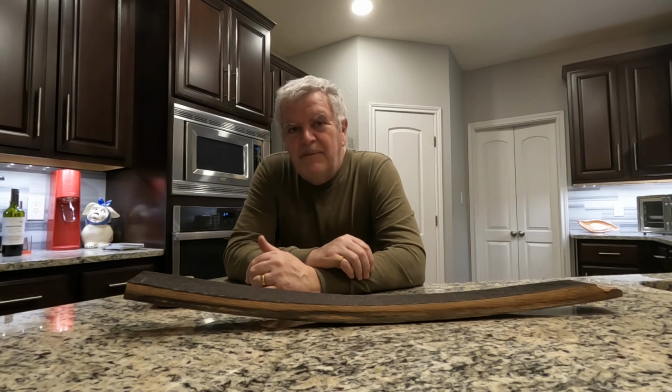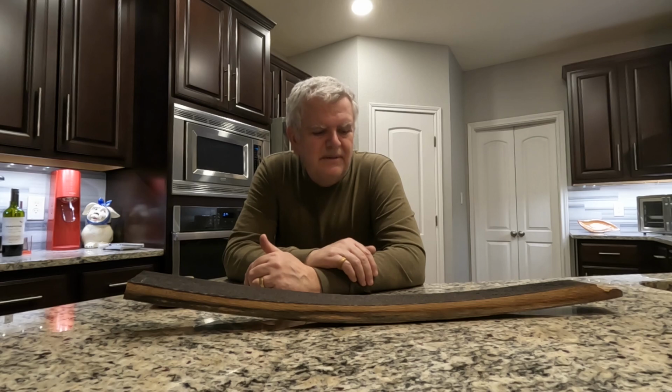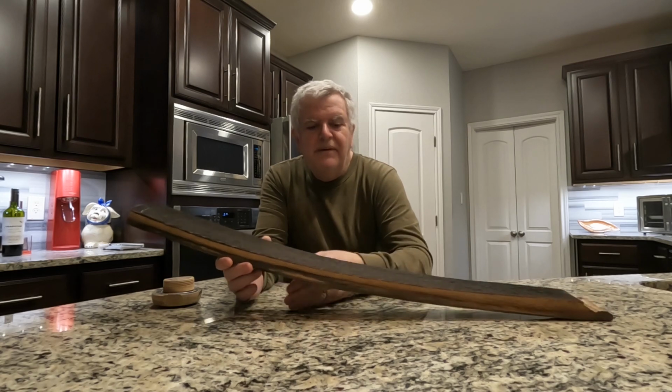The typical bourbon barrel is about 53 gallons, and you can get about 200 to 240 bottles per barrel. But why do they use barrels? Well, the barrel was kind of like the original packaging for bourbon.